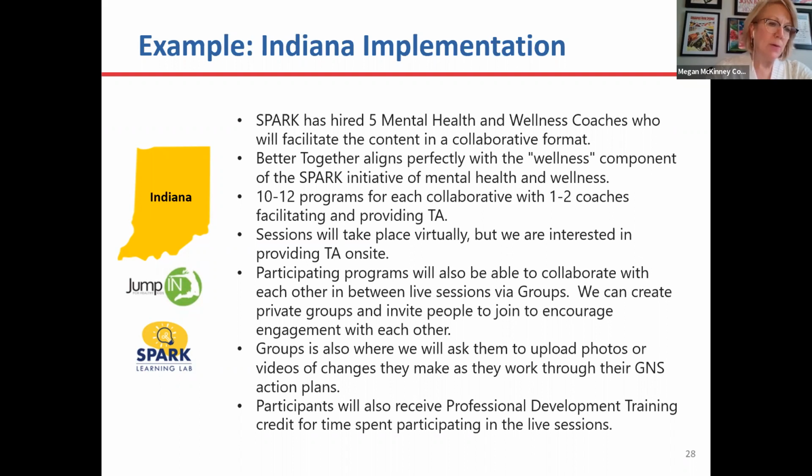And so as they were designing how their technical assistance was being delivered, we were able to embed the Go NAPSACC tool and this content into the way that they were providing technical assistance. So the nutrition and physical activity best practices are part of the whole library of technical support that they offer to all of the providers in the state. Spark and Jump In for Healthy Kids recruited providers across the state.